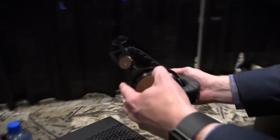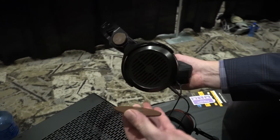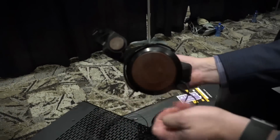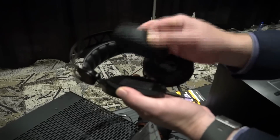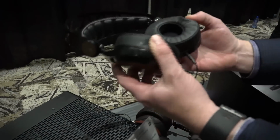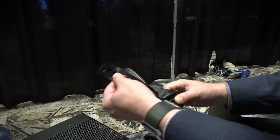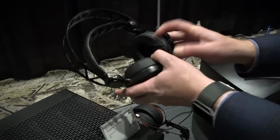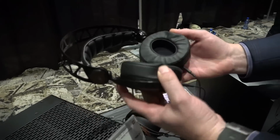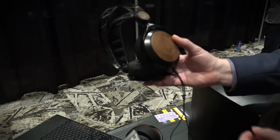Now, these are cool because you've got removable wooden exteriors here, so you can go with an open back or closed back design, really strong magnets. Same with the ear cups, you can actually pull those off, pop them right back on. They're a planar magnetic headphone for just $200. This is really robust construction. Nice soft elasticized headband at the top, really plush ear cups. I expect these will sound pretty great. Again, $200 coming in the fall.